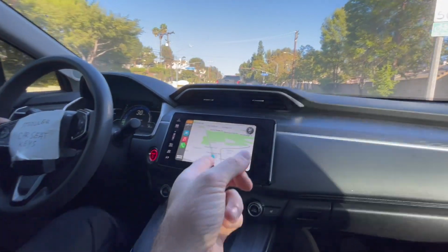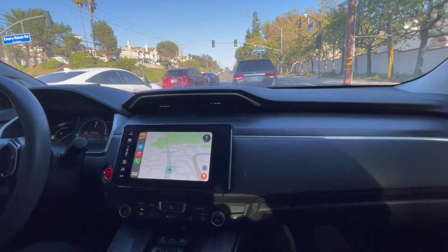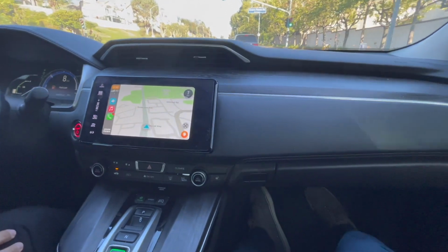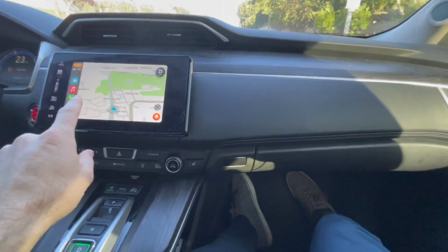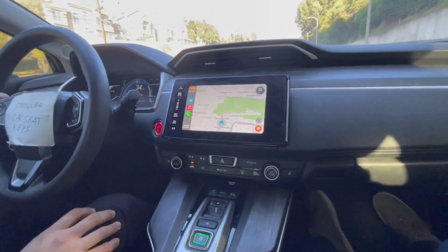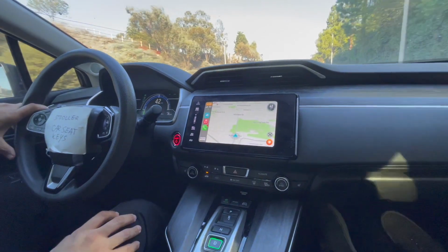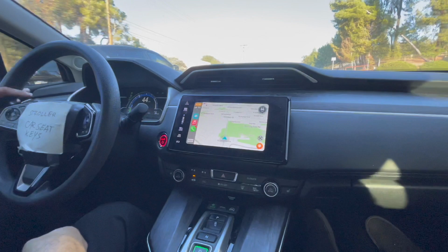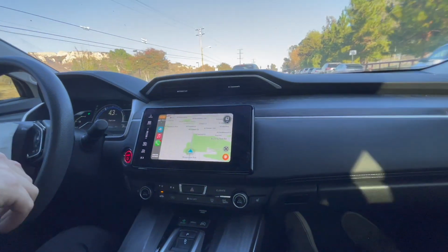I will say though, something about this touch screen. My wife has the Mazda CX-5 where you have a dial in your console here that moves the screen around, and I almost like that better because it's easier to keep your eyes on the road than actually having to look at this thing and touch it. So sometimes, I don't know, it's really cool, but I feel like it is definitely less safe than using the dial. And I've noticed this one, you really kind of have to mean it. It's not just a light tap. You have to be accurate. Yeah.